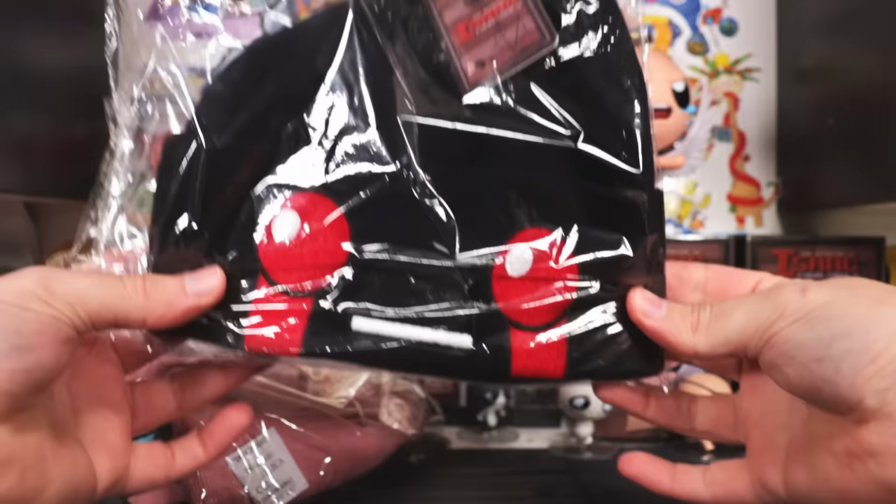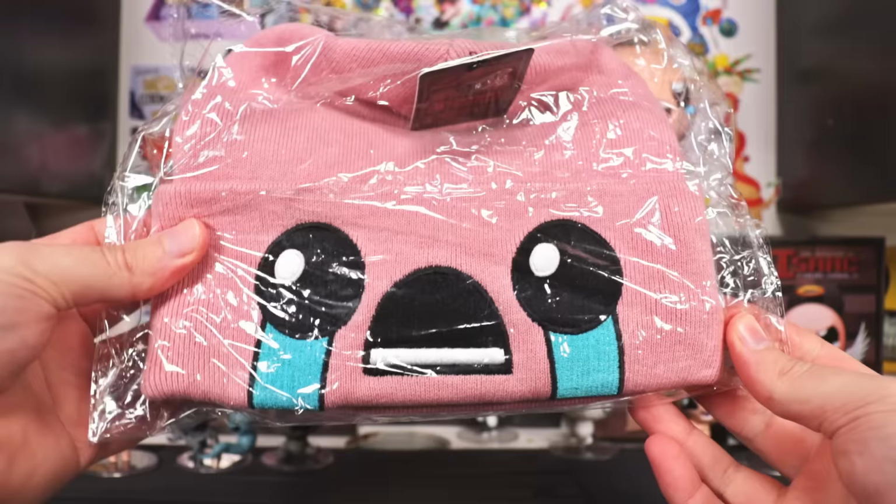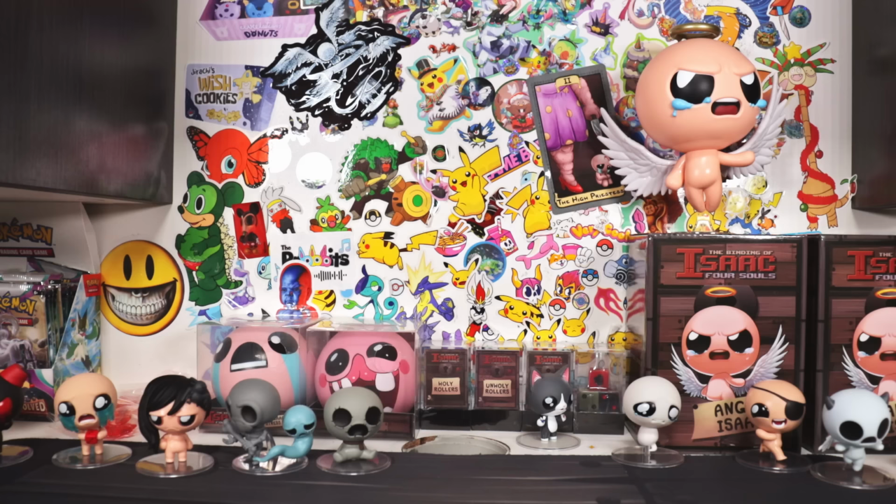Next, we got a hat. None of this is stuff that I would be caught dead wearing, to be honest. But it's there, you gotta do it. You're doing all this merch and stuff, you can't not make a beanie and hat. Okay, we're onto the last box, I think.